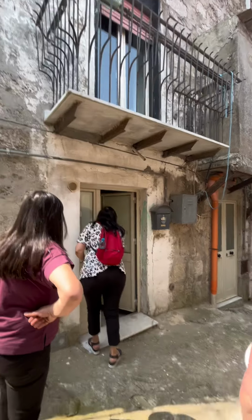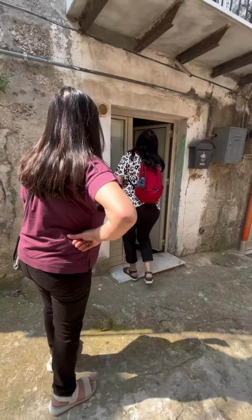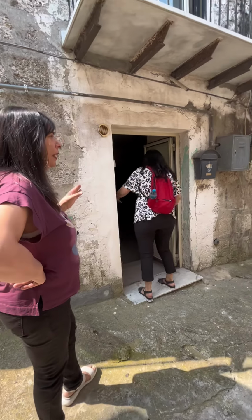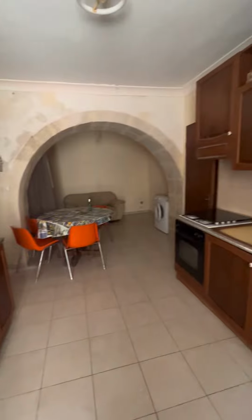Check out this house for 15,000 euro. Now the front doors do have windows in them. The shutters are closed right now, but you'll have them open during the day, so there'll be plenty of sunlight downstairs. The arch is amazing.